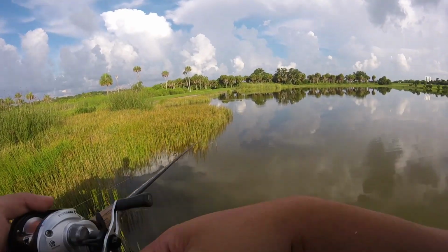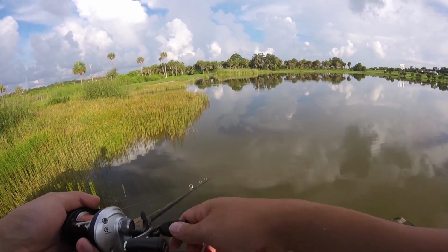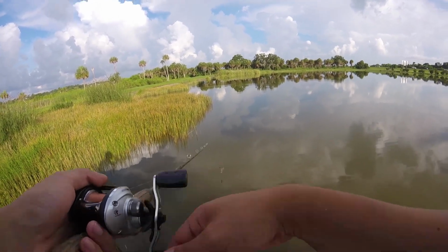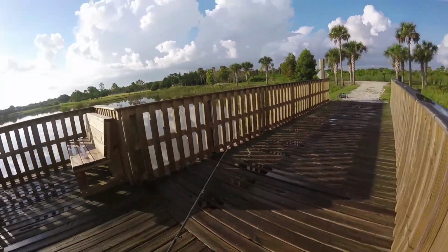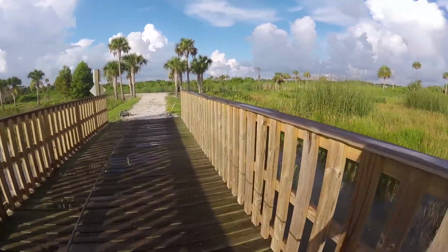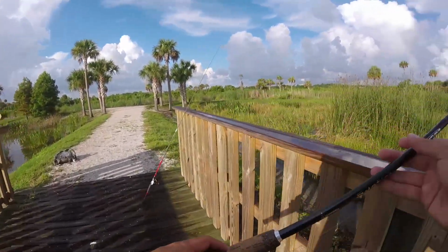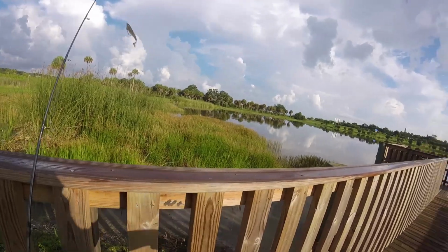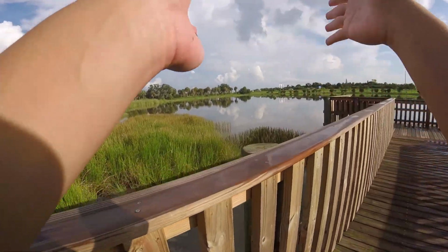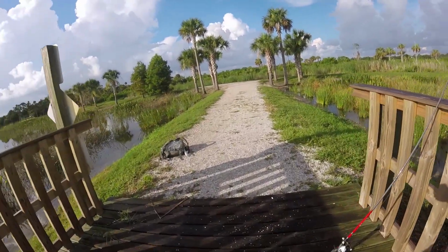So the water is looking pretty stained. I think we've got visibility of maybe about a foot, so I'm going to switch over to a dark spinnerbait, and then obviously I have some dark Senkos with me, so we're going to give those a shot and see what happens. Let me get re-rigged and give this area a shot here. I think we're just going to hit the weed patches the whole way around and then move on to the ponds in the back there, see if they're any better.